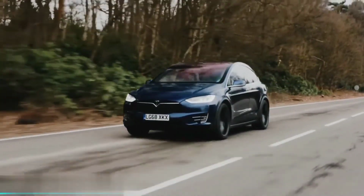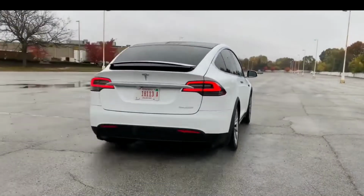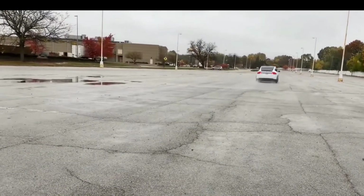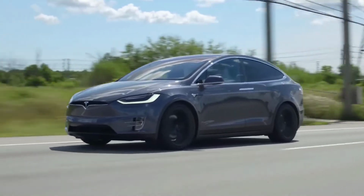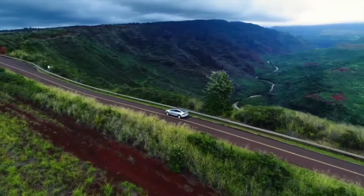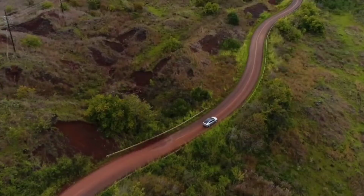You can call your car to you from up to 200 feet away with just your phone, as long as the car is in your line of sight. People used to think that self-driving cars would only be possible in the far future, but this technology is now out there thanks to Tesla.